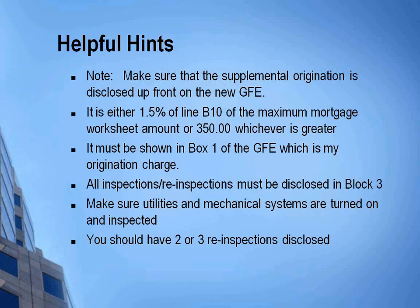So we're just going to sum up and give you guys a couple hints on some of the stuff that goes on. Make sure that the supplemental origination fee is disclosed up front and on the GFE. Again, I can't emphasize that enough. Always, whenever in doubt, over-disclose. Always. I mean, you can always back something out. You can't add anything in. I think we've all learned that valuable lesson over the last year or so.